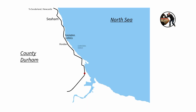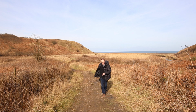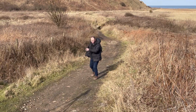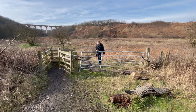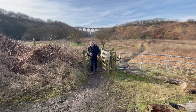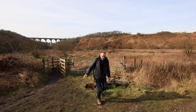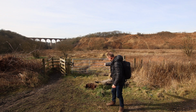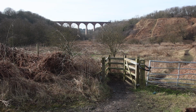Right, just heading up the coast, and this is Castle Eden and the North Sea and some post-industrial. Now I'm looking for a composition of Castle Eden Viaduct, and there's a southbound Azuma in a couple of minutes, so I'm going to have a look round. Probably the best I can find at the minute is using this gatepost as a bit of foreground interest for the viaduct and a couple of trees in the background. So let me compose something up.